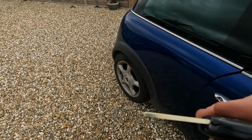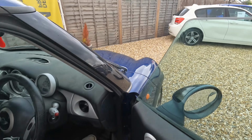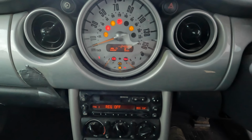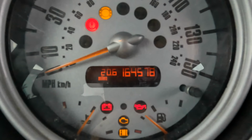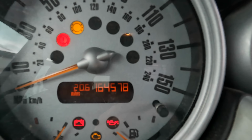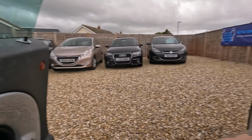So if you put your guess below, this is the moment you're going to find out. This car is on. In fact, let me climb in and I'll show you. Hopefully my semi-repaired, just jammed back in key will allow us to see the mileage. Look at that. I'm just going to have to try and squeeze it. Right, will it show us? Come on, mileage. 164,578. Now, yeah, she's had a good innings.